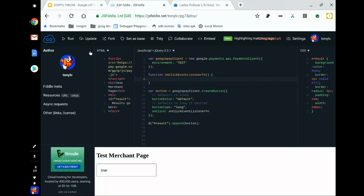Updates again. And here you go. Here's our black Google Pay button. Now, by default, as I mentioned, we always use the black color. However, if your site happens to have a dark theme, you can easily change the button color to white, like so. And then you'll automatically get this white button.